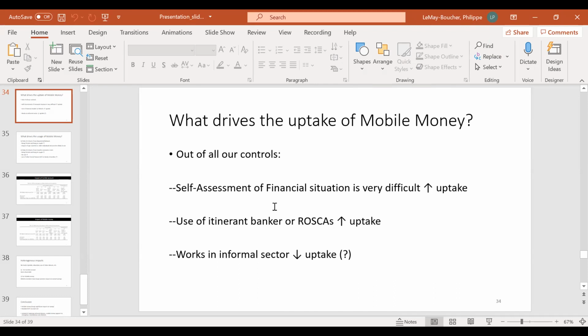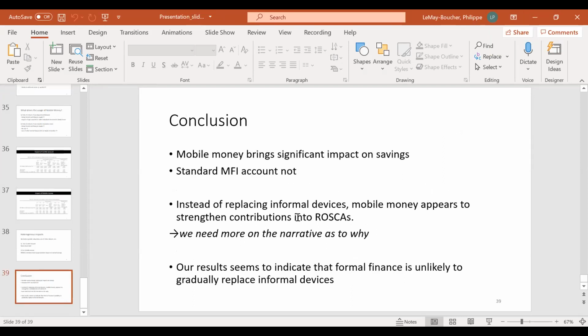Okay, that's interesting. Thank you. Just a comment. I think on your last slide, you mentioned that you need some sort of narrative to explain why ROSCAs would continue to be very popular despite mobile money. I have done some research on savings groups in South Africa, and I have quite a few perspectives on that topic if you do want to have a discussion.